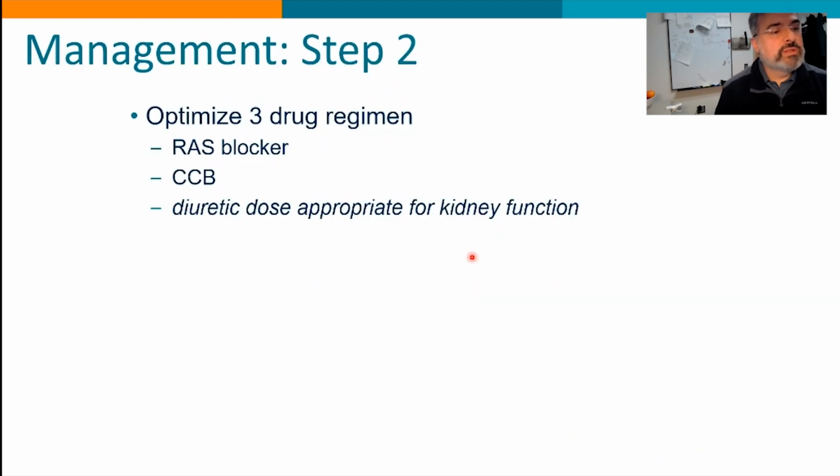So optimize those doses, like I mentioned before. Are all RAS blockers created equally? And the answer is no, but you have to start with the cheap one. And the cheap one has to be used, it has the shortest half-life and the least bioavailability, but sometimes you don't have any options. Calcium channel blockers, like I said before, we usually use amlodipine and nifedipine. I don't remember when was the last time I used verapamil, maybe in the 90s.